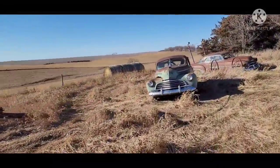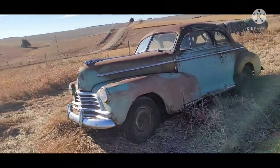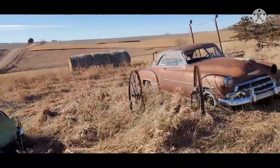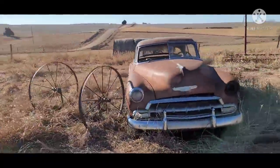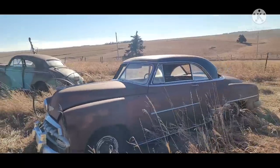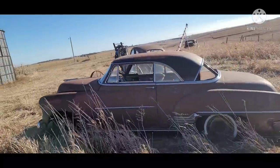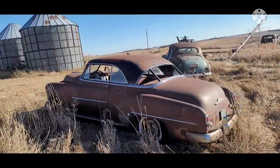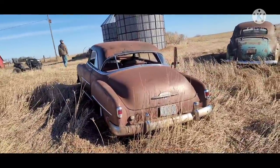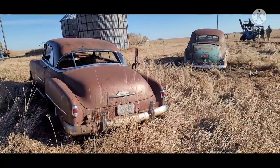'46 coupe and a '52 hardtop. They're saying this guy basically went around to farm auctions for a lot of years, and every '40s and '50s Chevy he bought, they said most of these he didn't pay over like $15 or $20 for at the sales. And several times they said he would go to an auction and cars would literally just be left behind and they would give them to him just for hauling them away. Just crazy to think about it, but really at the time, that's all they were, just old cars.